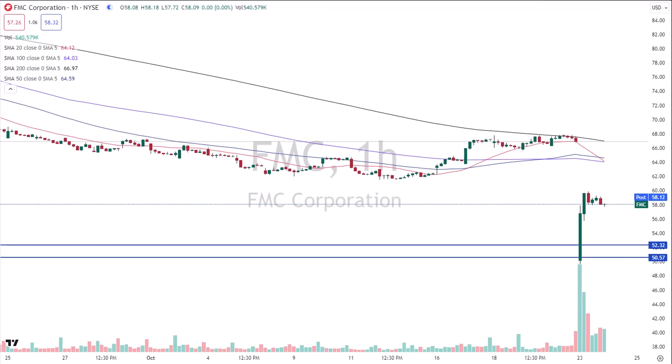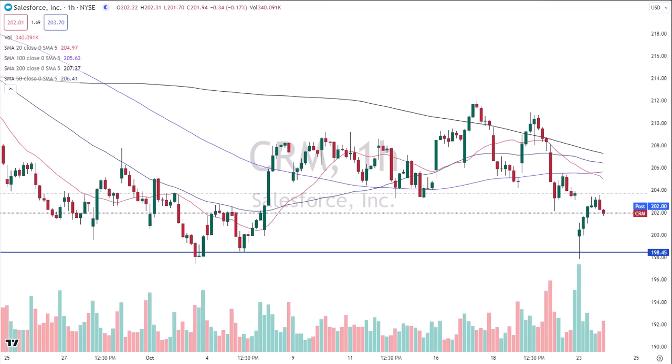About $50 to $58 in a flash. About CRM, this one wasn't on the list. This was on the swing trade list alerted this morning. Nice jump back off that number. Nice start to the trade.